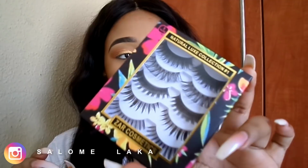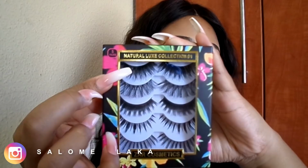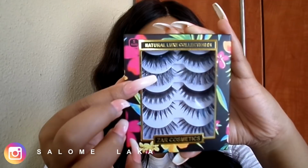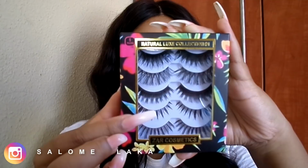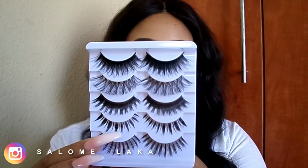So I'm first going to apply my liquid liner and then put on the lashes. The first one is called Flirt. Then the second one is Diva. Then the third one is Marilyn. The fourth one is Audrey, and that is Sophia. So I don't know. Yeah, let's have Audrey on.